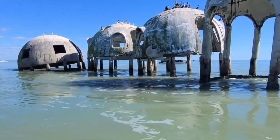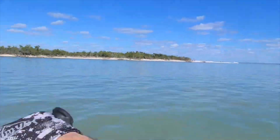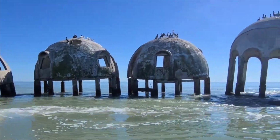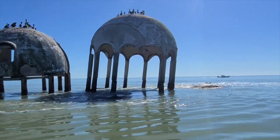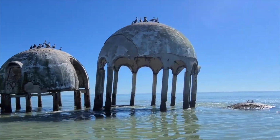You can get a good look at some of those pillars and how almost rotten through they all are. I mean, I know they're concrete, but there's not much left of some of them. That's why they say this thing's not going to last forever. It's got a time limit. It's got an expiration date. Some of these are really off center too, especially on this large one. You can see how far it's leaning. The Leaning Tower of Marco Island.